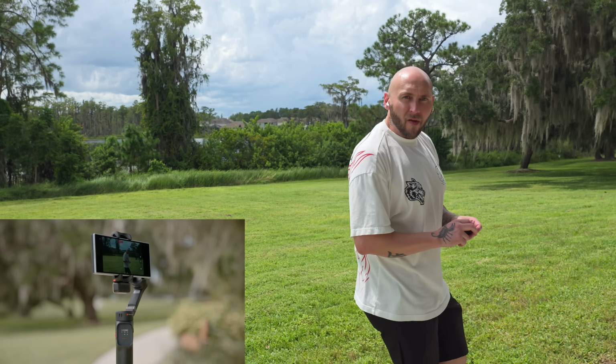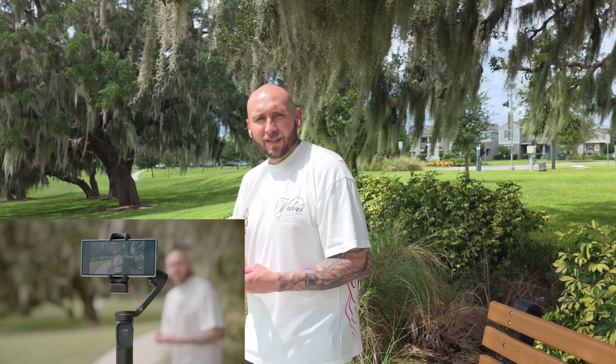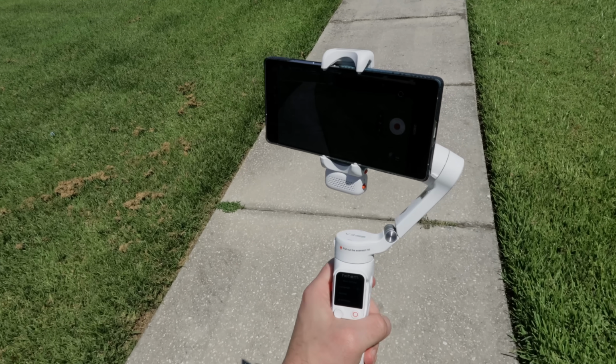Whether you want smoother shots, smart AI tracking, the ability to frame yourself even though you're using your rear cameras, or just a fully loaded mobile rig that fits right in your pocket, the Hohem iSteady V3 Ultra is a great option.